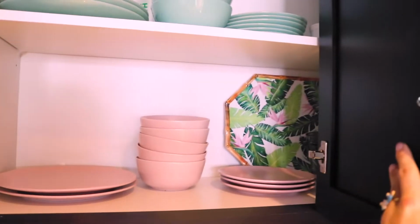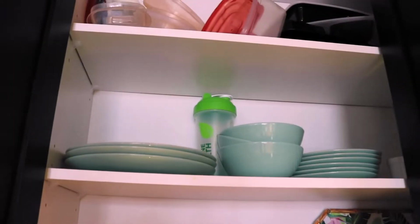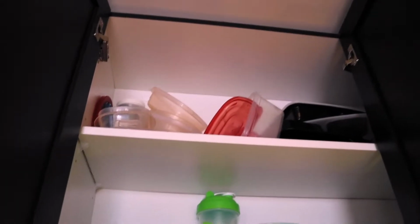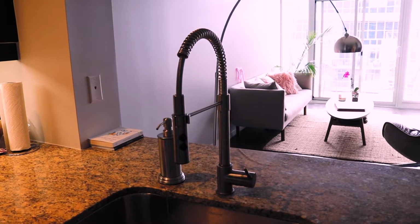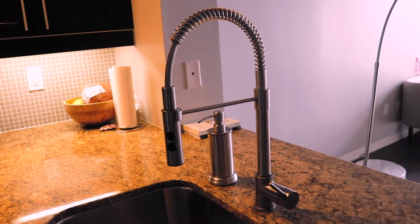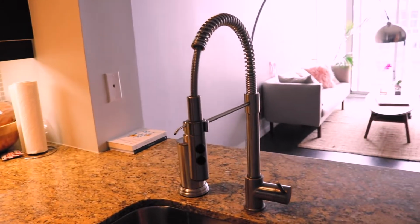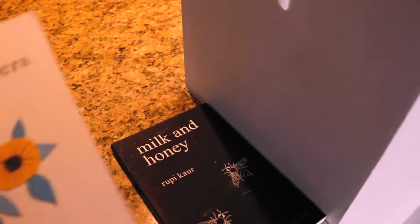So we really wanted to commit to this pink and green theme, which I'm freaking loving. So yes! We got pink plates, pink little plates, bowls, green of the same, a lot of Tupperware going on up there. We got this new sink head from IKEA. I'm actually so obsessed with it. It's like randomly so aesthetic. It's like an art piece in our kitchen. Also, side note, read these books as soon as you can.